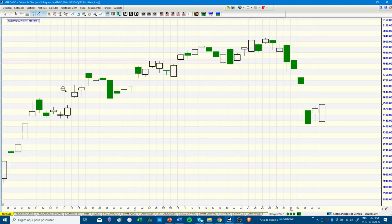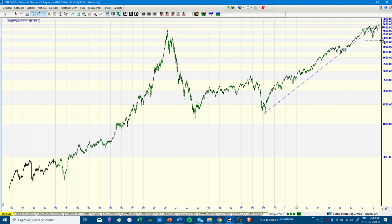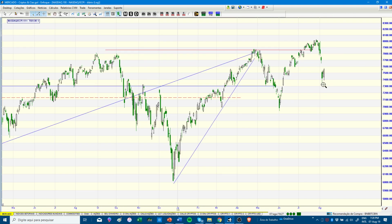The Nasdaq is showing more or less the same thing. It gave us a bear trap too. This gap, the market doesn't seem to be willing to fill this gap. It's probably not filling. We're probably going to call this a runaway gap, and also this first one here.